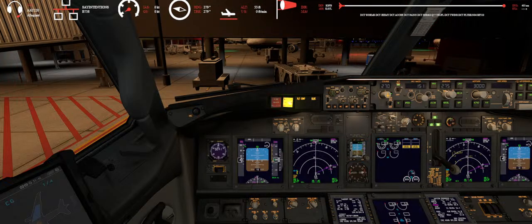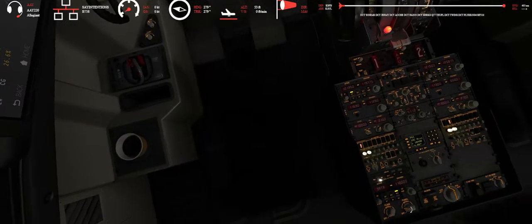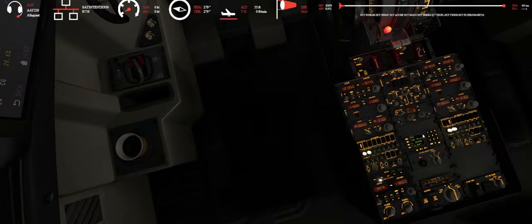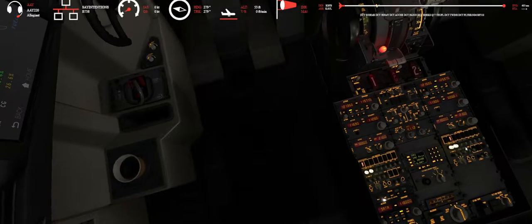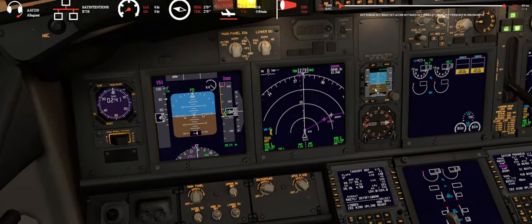I'll get our push and start clearance. Turn the lights up on there. Allegiant 220 requesting clearance to push and start. Allegiant 220, push and start approved. Tail west.